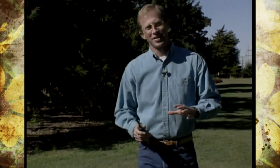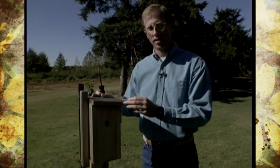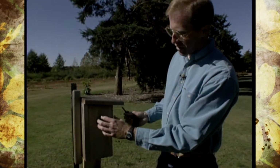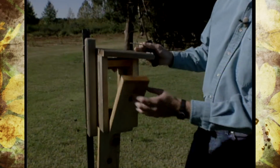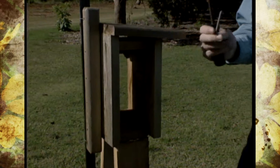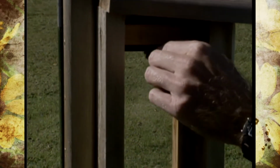Well, if you haven't done so, now is a great time to go ahead and clean out your nesting boxes. And we have a nice one here that actually opens from the side, which makes it very easy to clean it out. But unfortunately, as you can see, the only thing that we have to clean out of here is a wasp nest that's attached itself to the top of the box.